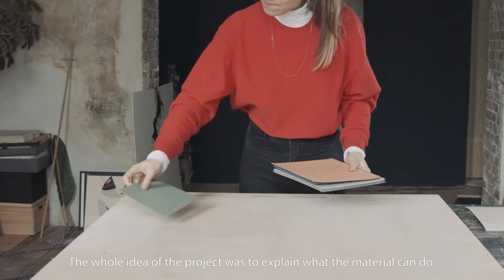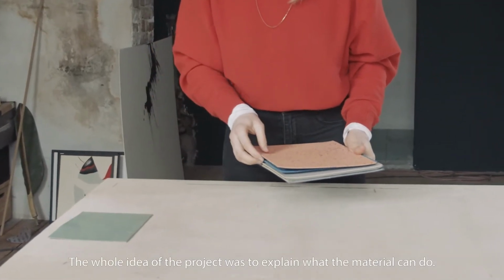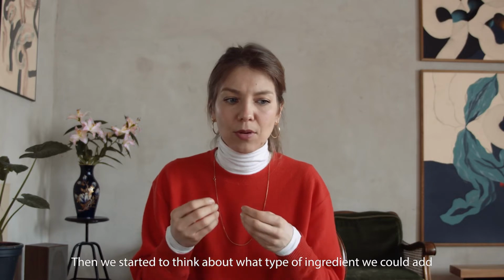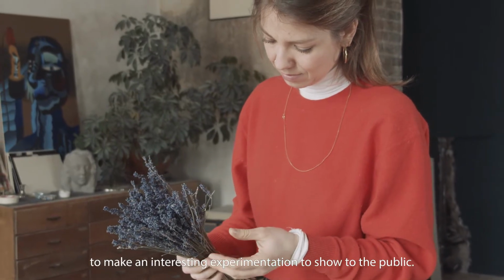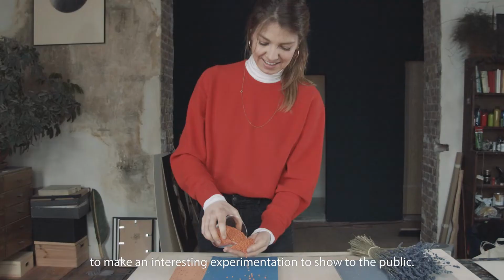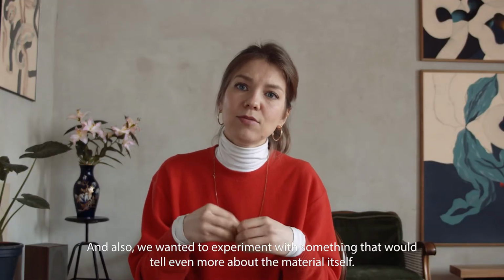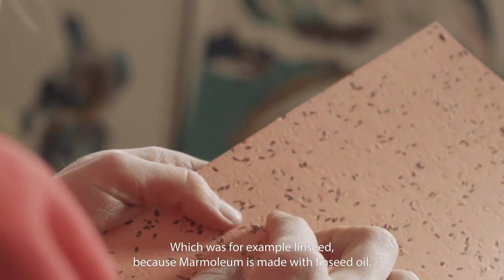The whole idea of the project was to explain what the material can do, to touch and feel and smell and see the material. And then we started to think about what type of ingredient could we add to make interesting experimentation to show to the public. And also we wanted to experiment with something that maybe tells even more about the material itself, which was, for example, linseed, because marmoleum is made with linseed oil.